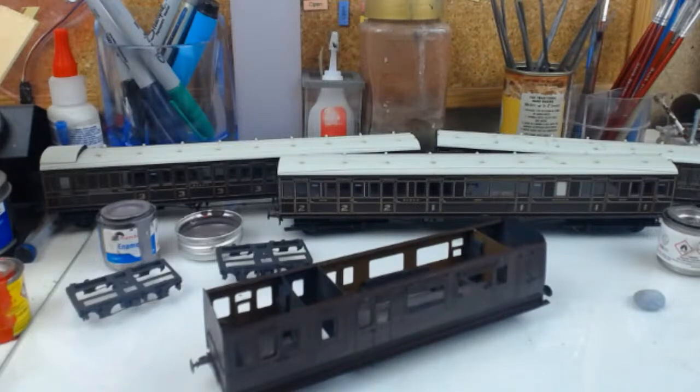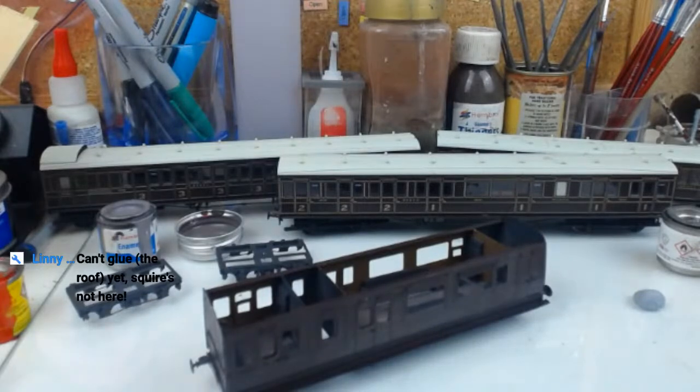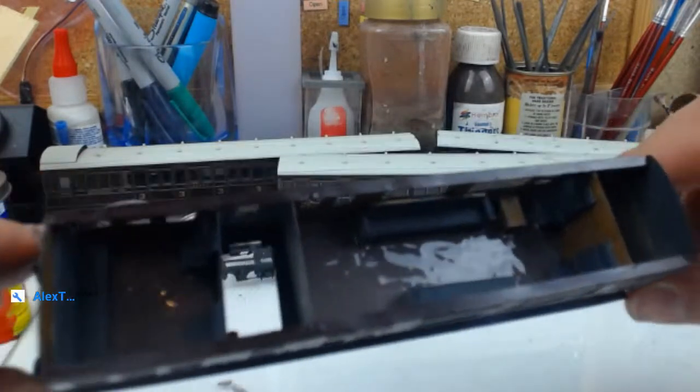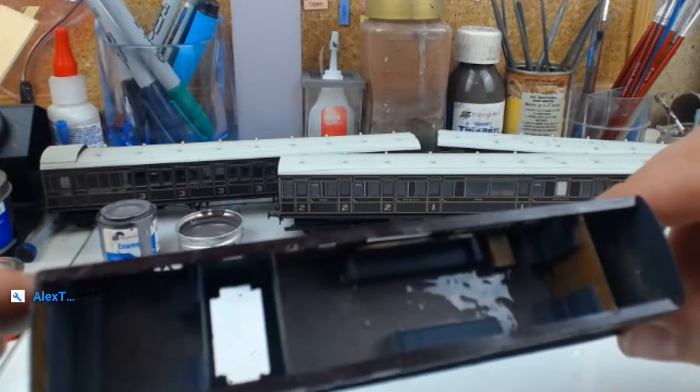But that is a purple floor. It's not something I expected to be painting colour-wise. Can't glue the roof yet, Squire's not here. Yes. But that's a purple floor. Whether the camera says so or not.